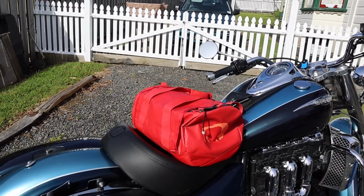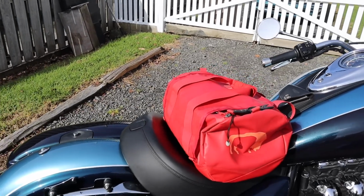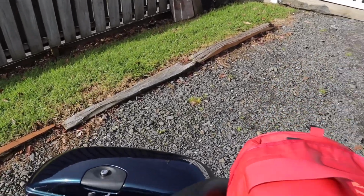Now I've got a range of bags. They go from 25 litres to 45 litres to 85 litres to the massive 110 litres. And you're not likely to put a 110 litre bag on your bike. Well, I'm certainly not. So I actually go for the 25 litre bag. Now, that bag there, it's not huge. It's only 25 litres.